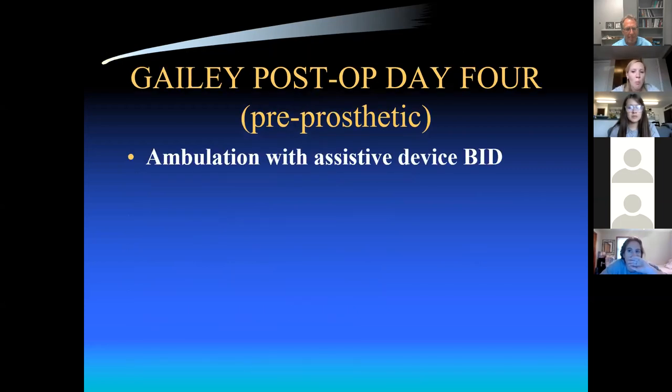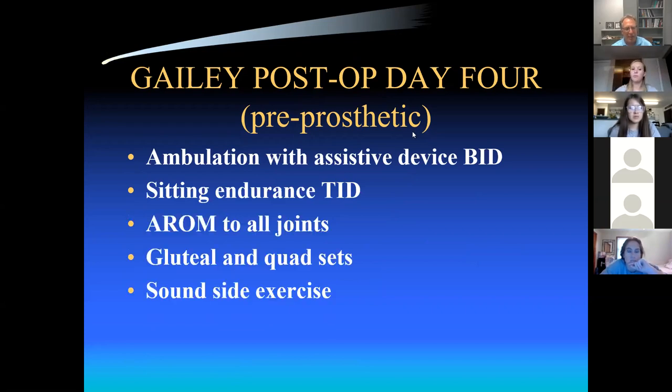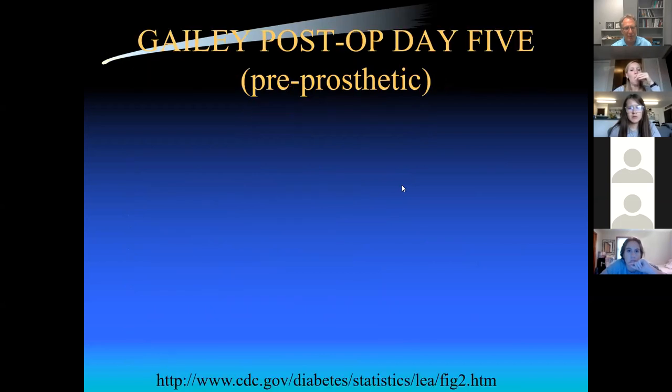Okay, increase the amount of walking, increase the amount of sitting, active range of motion. Still more exercise to the non-amputated side than the amputated side. And then education about contracture and other precautions.